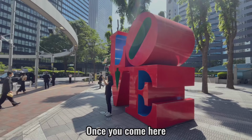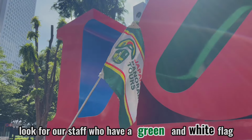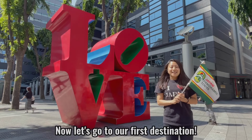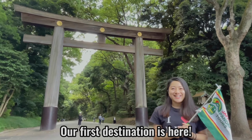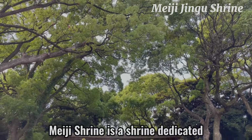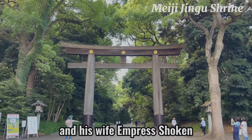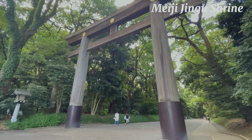Once you come here, look for our staff, who have a green and white flag. Now let's go to our first destination. Our first destination is here, Meiji Shrine. Meiji Shrine is a shrine dedicated to the deified spirit of Meiji Emperor and his wife Empress Shoken. The shrine was completed in 1920.